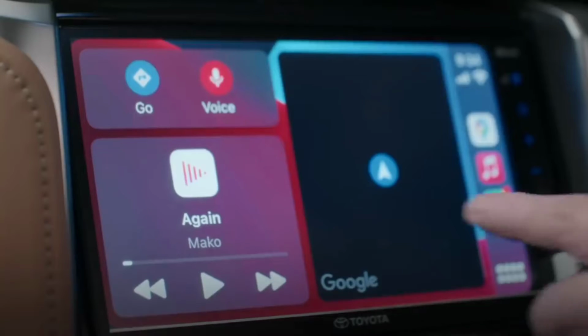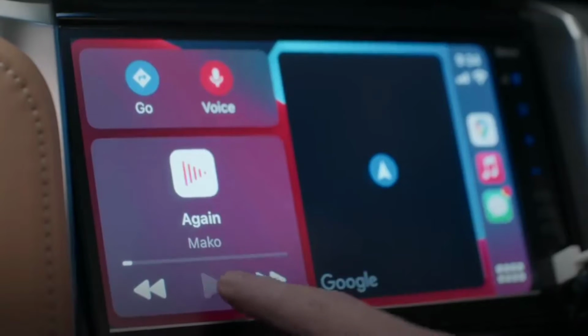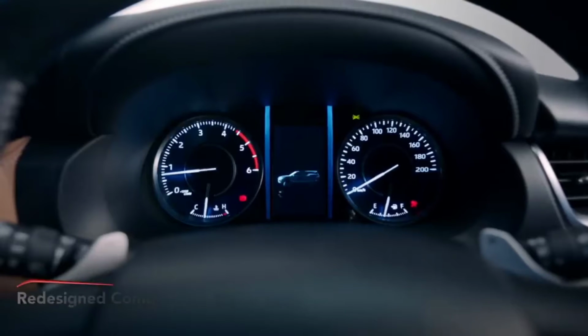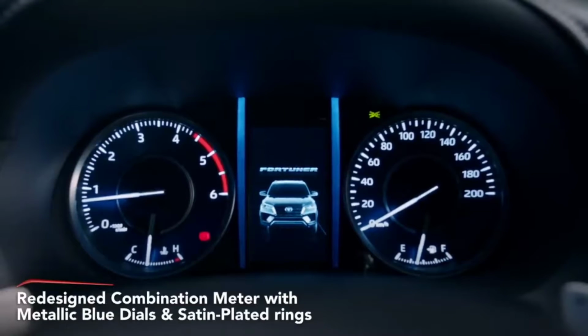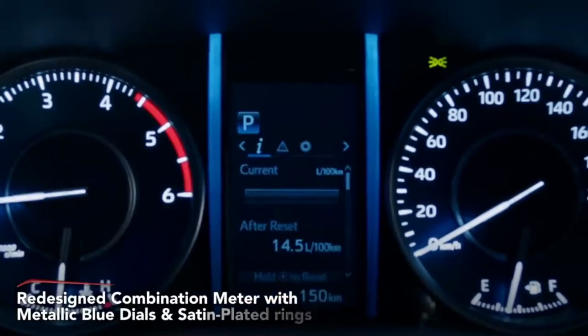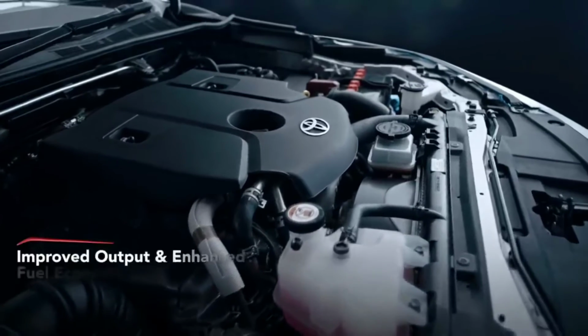The instrument panel showcases the newly designed audio head unit with 9-inch display featuring Apple CarPlay and Android Auto. The combination meter comes alive with metallic blue dials. This includes an updated MID that features real-time information, a true testament to its performance.